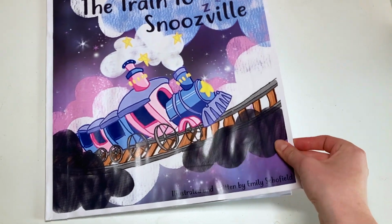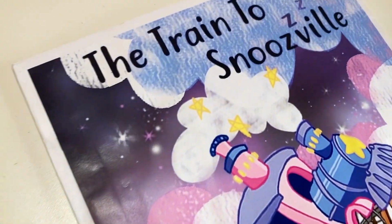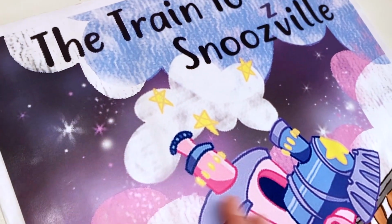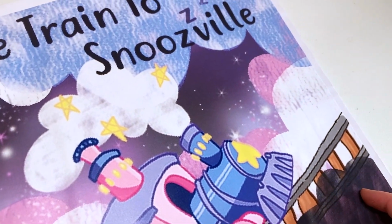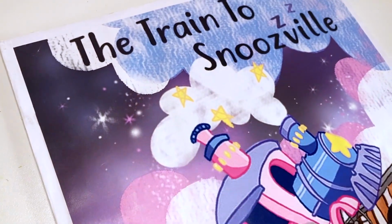Alright, so this is the children's book that I made. I remember I ran out of time, so I could only do a few of the pages. This is really pixelated. I clearly didn't really know how to set up a Photoshop file right, so it must have been way too small of a file, so it went all pixelated.